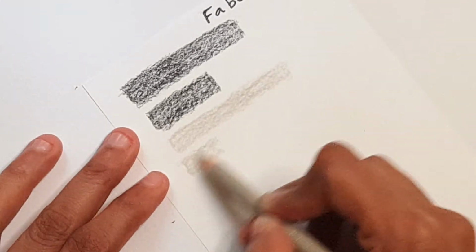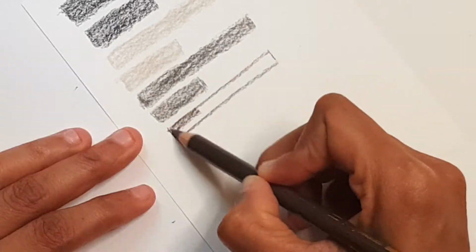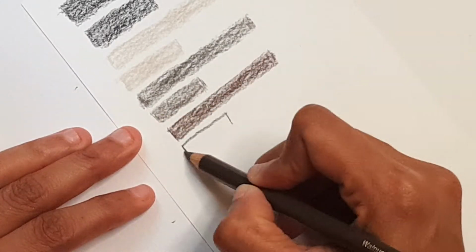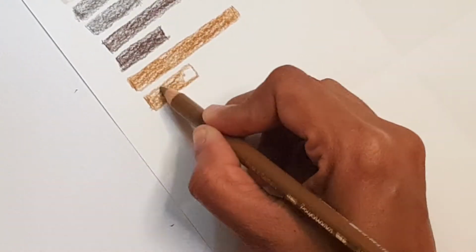Polychromos is an oil-based pencil. It's not wax-based like the other two brands that I showed you. So there are some differences inherent in the Polychromos because of that. For example, the Polychromos are harder than the other two.